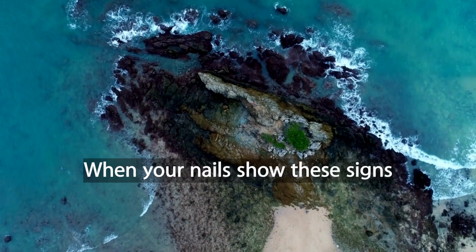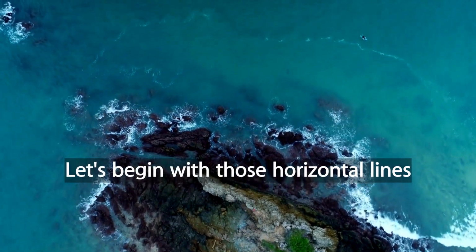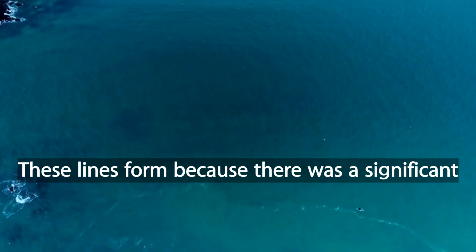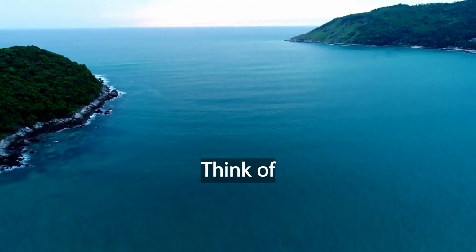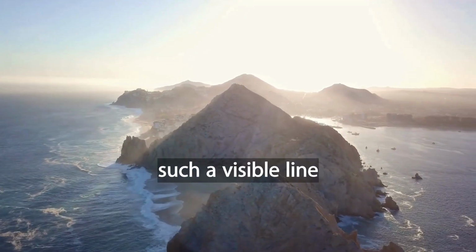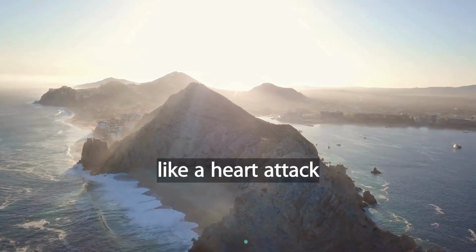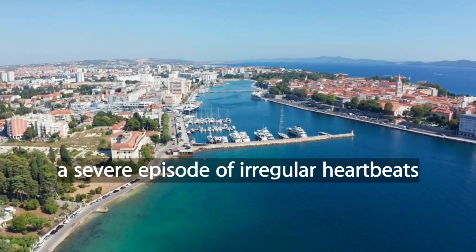Now let's get into the specifics of what these nail abnormalities might be telling you. When your nails show these signs, your heart might genuinely be sounding an alarm. Let's begin with those horizontal lines we just talked about. Beau's lines. When you see these distinct grooves running across your nails, it's not just a random occurrence. These lines form because there was a significant, temporary interruption in nail growth. Think of it like a pause button pressed on your nail factory.